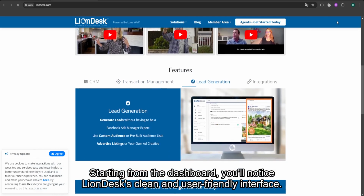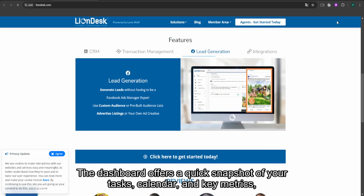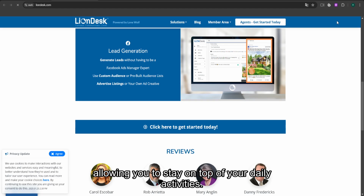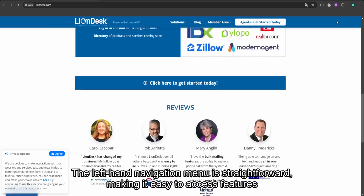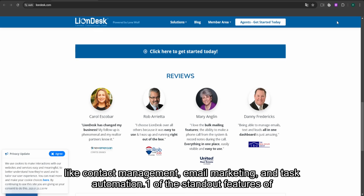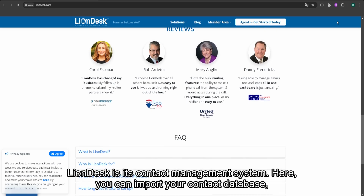Starting from the dashboard, you'll notice LionDesk's clean and user-friendly interface. The dashboard offers a quick snapshot of your tasks, calendar, and key metrics, allowing you to stay on top of your daily activities. The left-hand navigation menu is straightforward, making it easy to access features like contact management, email marketing, and task automation.